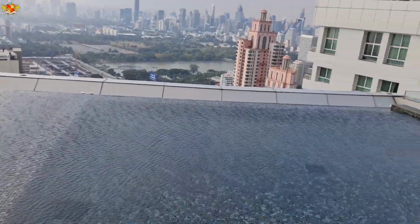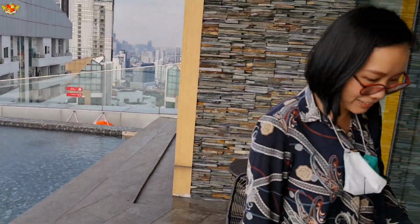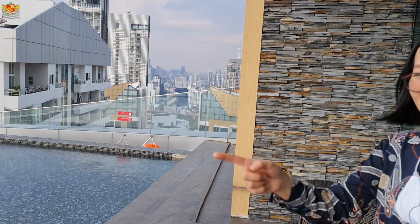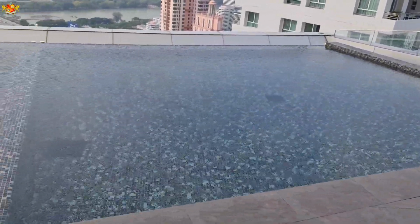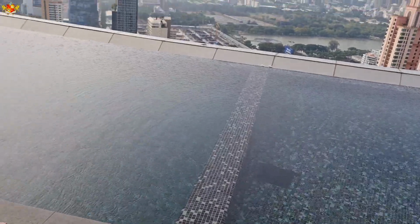This is like a pool in a 5-star hotel, Sherry. Yes. Like Marina Bay Sands in Singapore. Oh yeah. Yes, because this is the infinity edge pool.